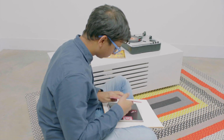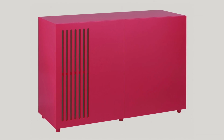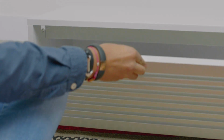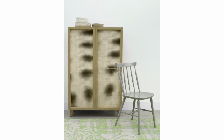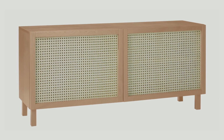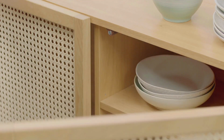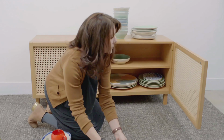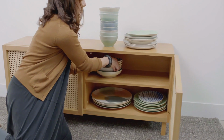Alton, by contrast, is the more contemporary urban storage design, in bold red and off-white, with a practical slot detail that allows remote controls to access the media centre. Finally, the Mano collection uses a woven cane surface to create a semi-translucent door panel that elegantly incorporates objects inside the overall design. It's a very 1970s look, and you can achieve various effects just by moving objects around inside.